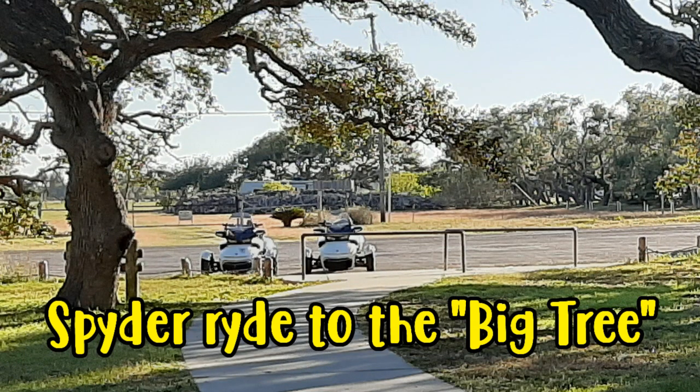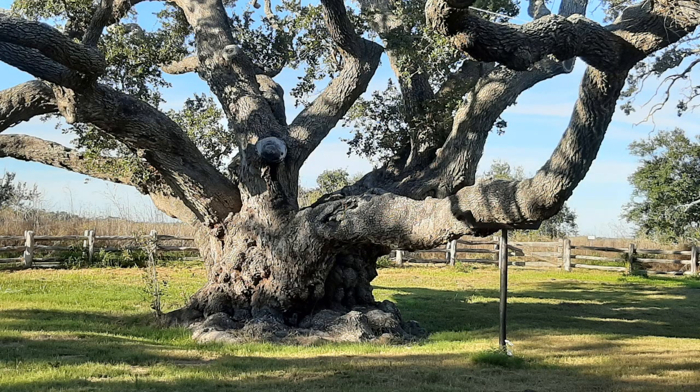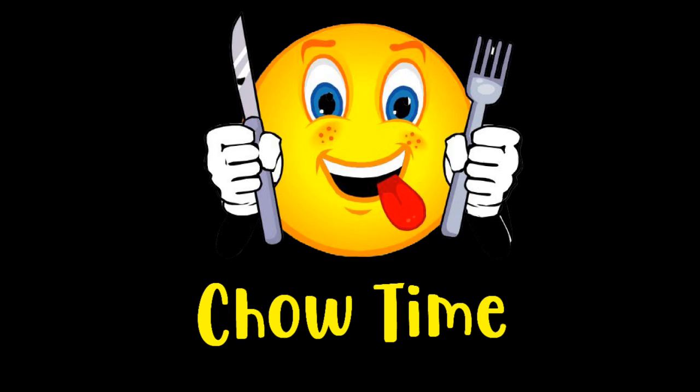The Big Tree is one of the most famous live oaks in the world after being named Texas State Champion Virginia Live Oak in 1969. The tree retained the title until 2003 when a larger oak was discovered in a different county in Texas. It's over 1,000 years old.